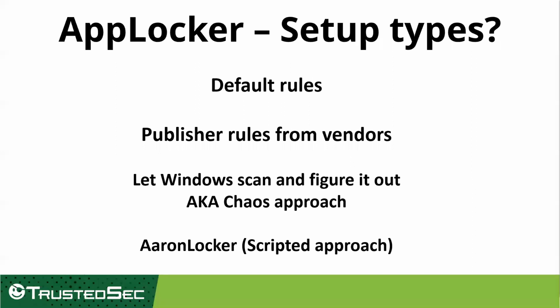I call this the chaos approach because when you do that and you scan a single system, you end up with like 100 different rules in a great mix of hash, signatures, and paths, and they often overlap. So it's something I don't recommend that you do, but it's good to know that it's there.